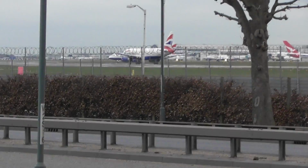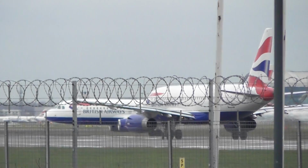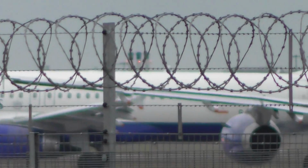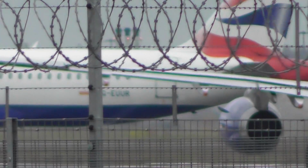Decimal 825, Kelly. 11825. Channel 12 November, November Bravo 3, 27 left, clear for takeoff, 270, 9 knots. Clear for takeoff 27 left, Shuttle 12 November.